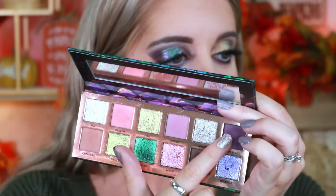Face on and the eyes are done. I did go back into the What's Up Beauty palette. And I did take the shade called Powerful along with Breath right here to mix underneath the waterline right here. I think this is such a beautiful eye look. I really love how the purple and green came together.